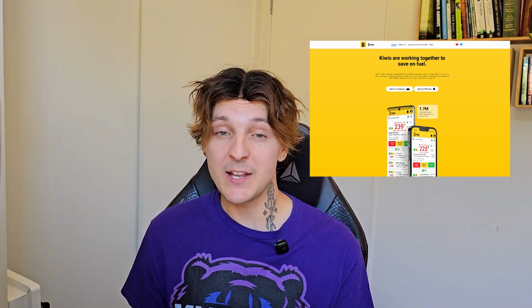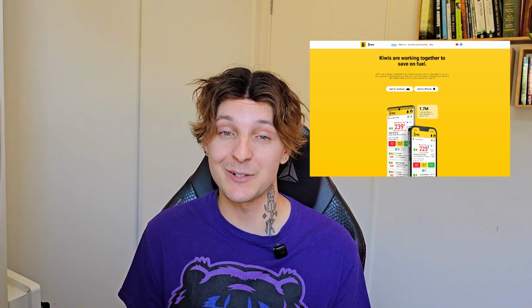The other one you're going to want to have is Gaspy. New Zealand petrol prices vary considerably depending on what town and what area you're going through, so make sure that you download this app and check the prices along the route that you're going to be traveling in advance, because sometimes this can save you up to 20 cents per litre or more.